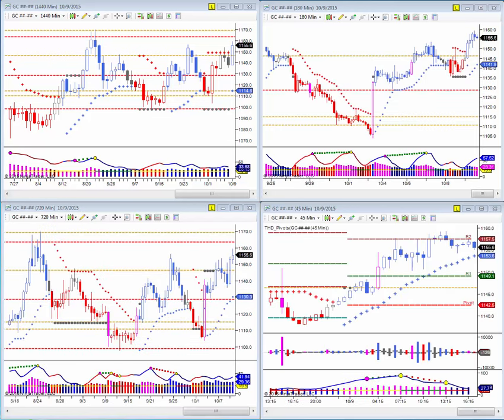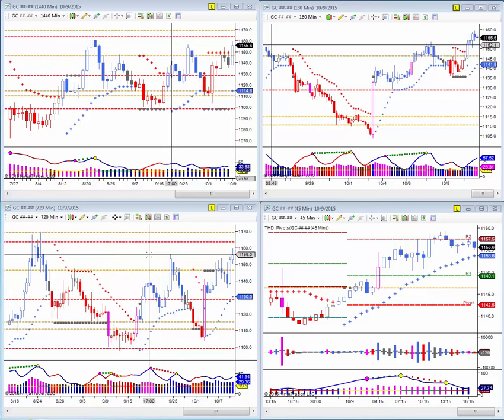On gold, you can see that we just broke the ATR on the 1440, which is a daily chart. I do think gold will reach up to 1163.5. Then we would need to analyze the volume.